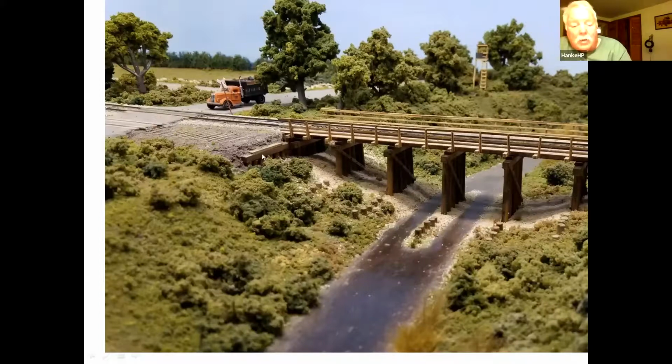Same with the abutments here. Now I talked to the B&B guys, and they said they would put limestone gravel underneath these bridges, so that they wouldn't get a lot of weeds and a lot of brush under there, because that would be a fire hazard. So I made sure all the bridges I had did not have scenery material like this in there, because it wasn't the right thing to do.